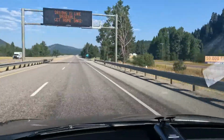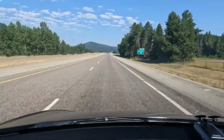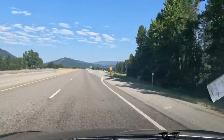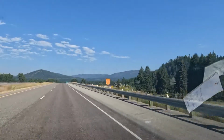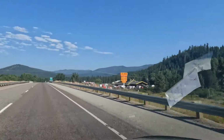Car's doing good. We're getting about 340 watt hours a mile right now efficiency. We're going the speed limit, which is 80 miles an hour. And there we go. 50,000 silver dollar gift shop, restaurant, bar, casino, RV park, motel, hotel, gas. The only thing they're missing is EV charging.